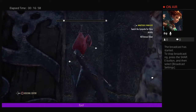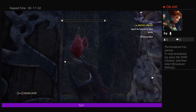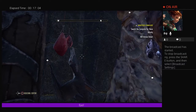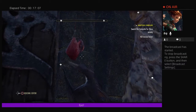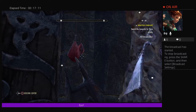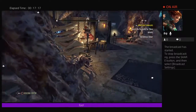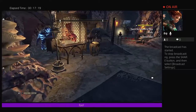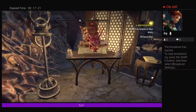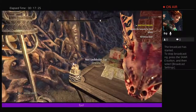I set the meat here because, well, mainly that passive. He has another one that he does. They're both relatively the same thing, but that way it looks like he's just going nuts on the meat. That was the other passive. It just constantly looks like he's eating. And then here you have an anointed shrine to Sithis.